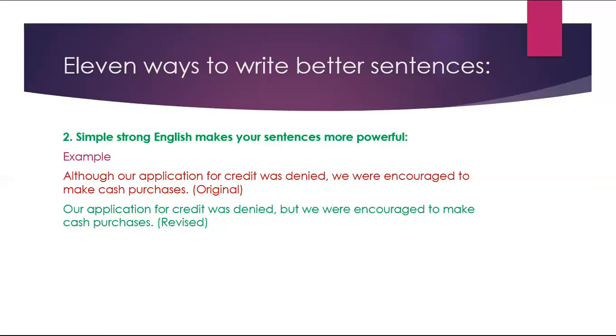Now if you look at the second sentence, the revised one, it says our application for credit was denied, but we were encouraged to make cash purchases. This sentence is comprised of two clauses. The first clause is an independent clause, whereas the second clause is also an independent clause. And these two clauses have been joined with the conjunction but. Now this means this is a compound sentence.